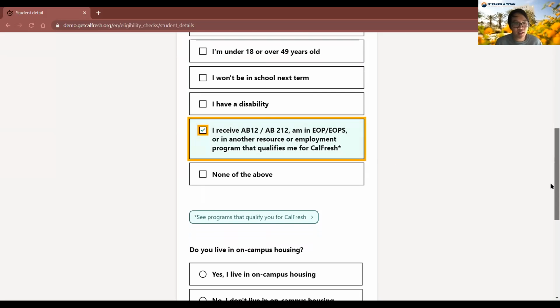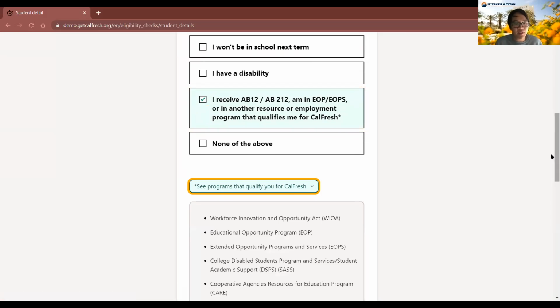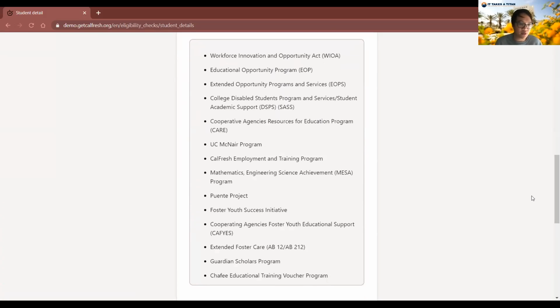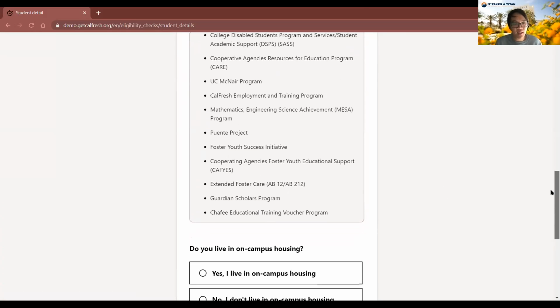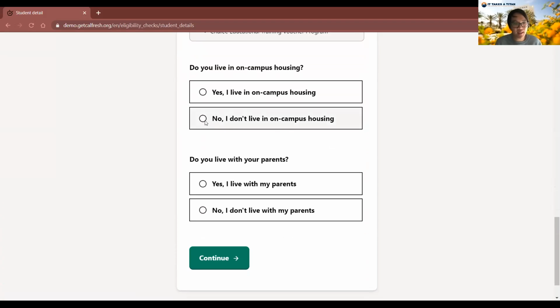And then one thing I like to highlight too, where it says see programs that qualify you for CalFresh. Those are a little bit of the other qualifying programs that we covered earlier, such as UC McNair. There's Guardian Scholars on there, EOP, EOPS, DSPS, or Disability Support Services at Cal State Fullerton. So I just wanted to highlight that. And so we can click on no, I don't live in on-campus housing, and no, we do not live with our parents. And then continue.